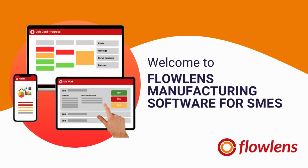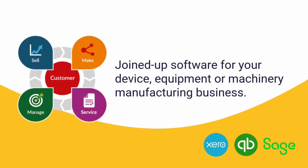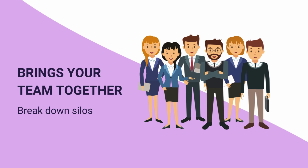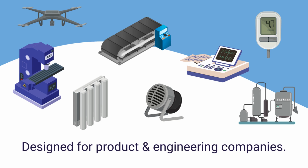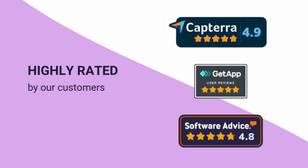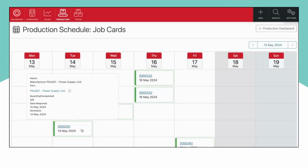Flowlens is affordable, easy-to-use cloud software that joins up your manufacturing business, from sales to production to finance and customer service. If you make devices, equipment, or machinery, Flowlens is designed for you. With multi-level bills of materials, suppliers and purchasing, and powerful production workflows that let you stay on top of the manufacturing process, quality, and shop floor tasks.